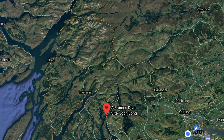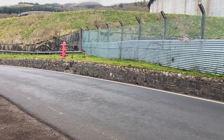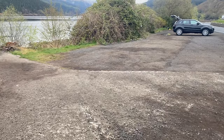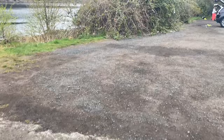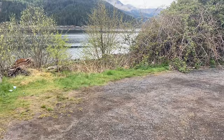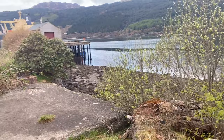Here's again another image from the side of Glasgow. The A-frames, it's not that far, to be honest, from Glasgow. Here you can briefly see the oil terminal. This is the actual parking. You'll park up. As you can see, there's just two cars here. This is a nice hard gravel surface. It's not muddy, so your kit's not going to get all muddy. Later in the video, you'll see about 10 cars in this. You can probably get about 10 cars if they're all parking properly.